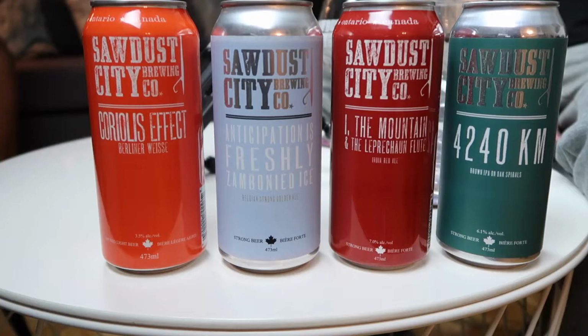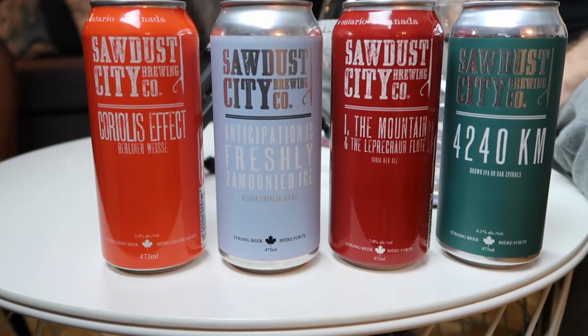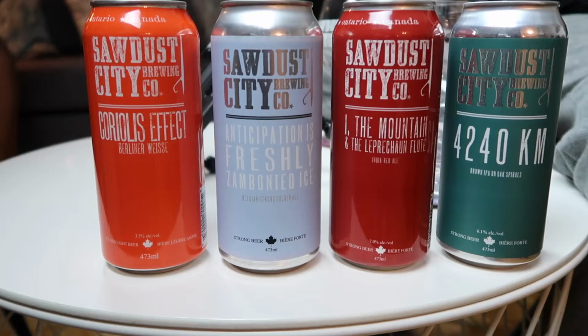This evening, I have several gems from our good mates at Sawdust City in Gravenhurst, Ontario. They have released a serious program this year. The series is called 52 Pickup, and basically what they're doing is releasing a new beer every week all year long for 2019. Incredibly bold, and I love it. Some of them are brand new, some of them are favorites that they rotate through occasionally.